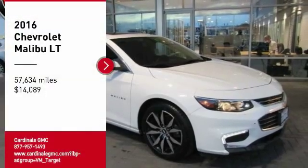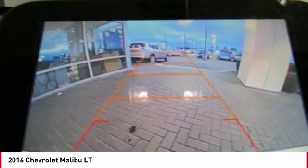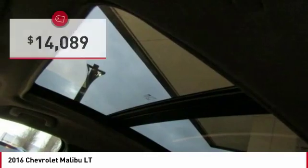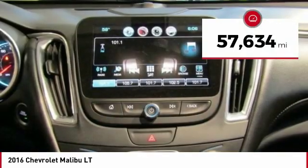Stop by and take a look at 2016 Malibu. A combination of performance and fuel economy, the Malibu is a great commuting car and is priced below $15,000. This vehicle has less than 60,000 miles.